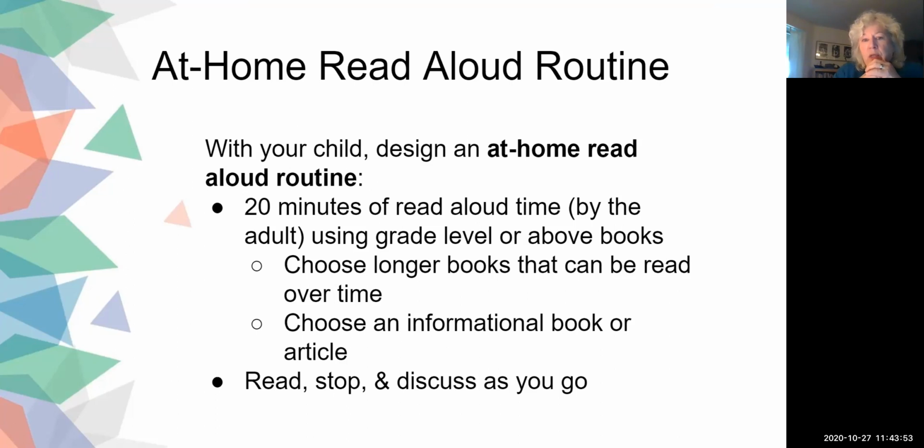Or I also choose an informational book or an article. So I'm going to vary it. The Common Core now says that we should be reading 50% of the time informational text versus only narrative text. So again, think about that when you're choosing the books.